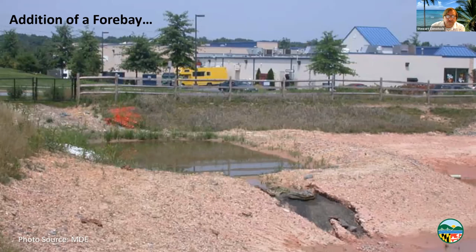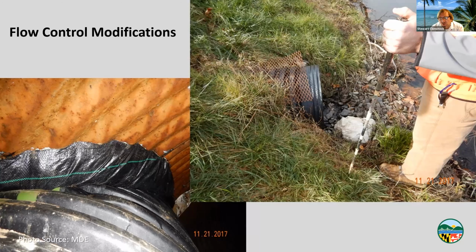Flow control modifications. The addition of a low flow control to a facility is a change in the original design and specifications and requires approval. Unfortunately, in this case, the modification was not approved. And as you can see on the lower left of this photo, the junction with the principal spillway is probably not up to standards.